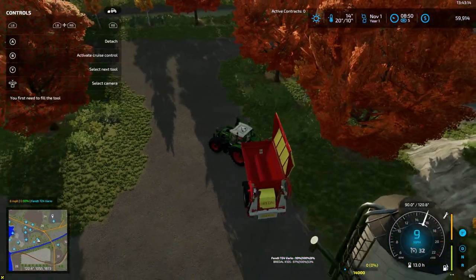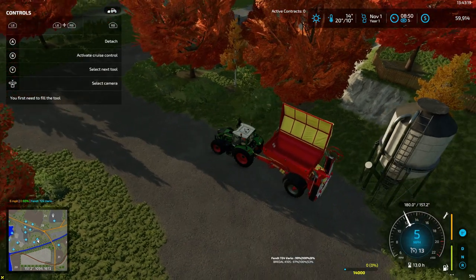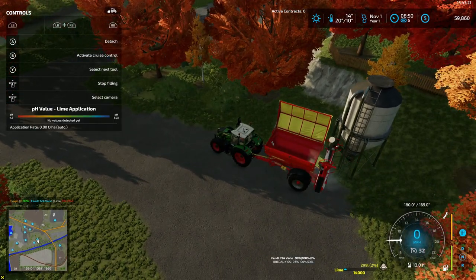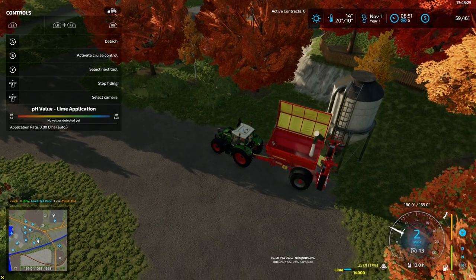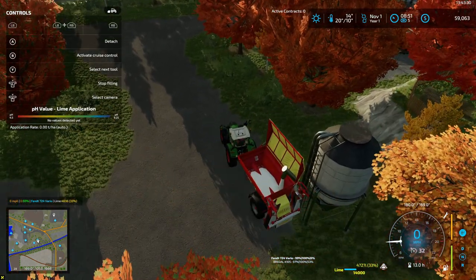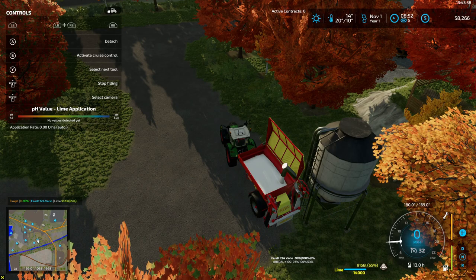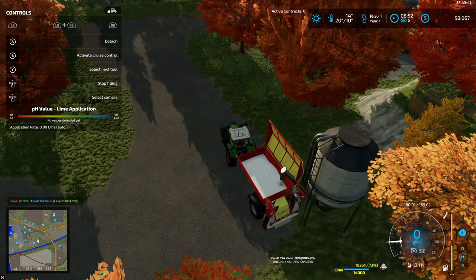Let's try to back up to that. I did see that the trigger come up, so I know it works. There we go. Let's try to make it look a little bit better. I guess I'll want to go in the other way just because of how this opens. But it's probably going to take a bit. And I brought the vent because lime is very heavy, so I figured I'd bring my most powerful tractor.